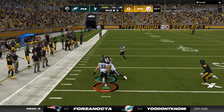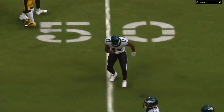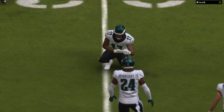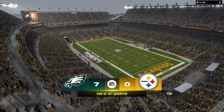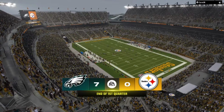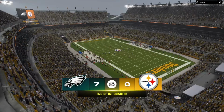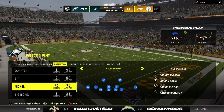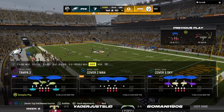Quick hitter here, it's complete. And he will be out of bounds here on what will turn out to be the final play of this first quarter. After one, 7-0. Second quarter action from Pittsburgh. It is the Steelers in control of the football as they've got it with a 1st and 10.